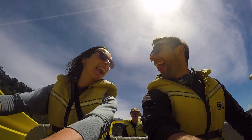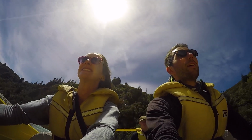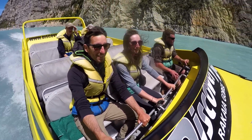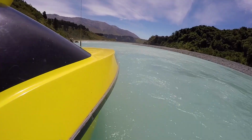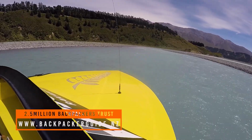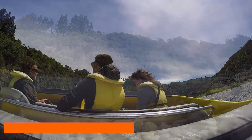This also means that the water is super shallow, but that doesn't stop this jet boat that can just speed right on top of the water surface. A jet boat ride also means that there's lots of near misses with towering gorge walls and also a couple of 360 spins thrown into the mix, where the boat does a full 360 spin right on one point.